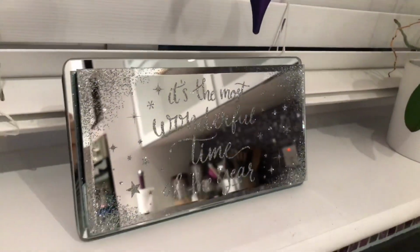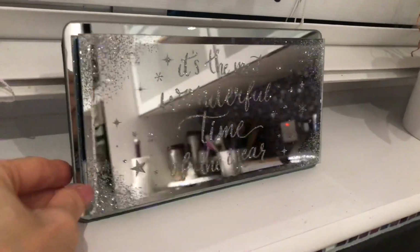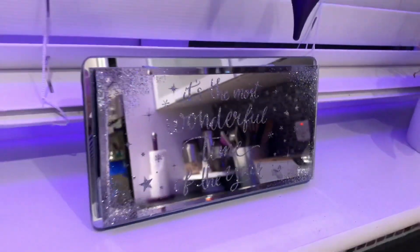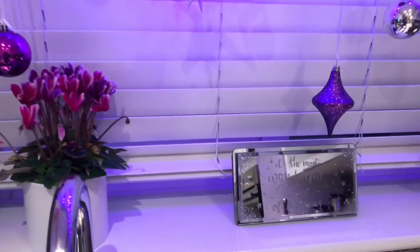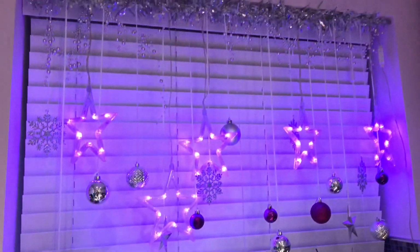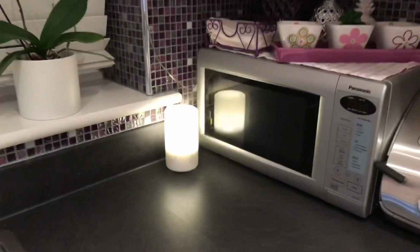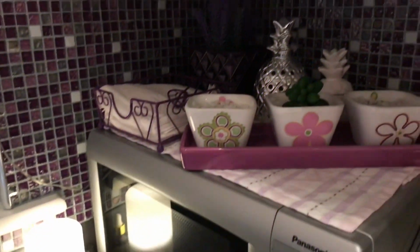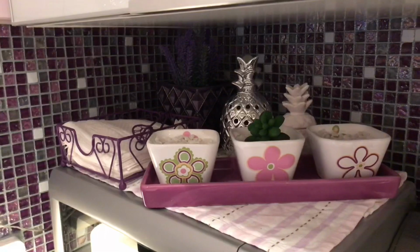I bought this mirrored sign from BM store, and used command strips to stick it on this unused mirrored frame from HomeSense. And the diffuser gives out a beautiful orange and cinnamon aroma, perfect for the festive season.